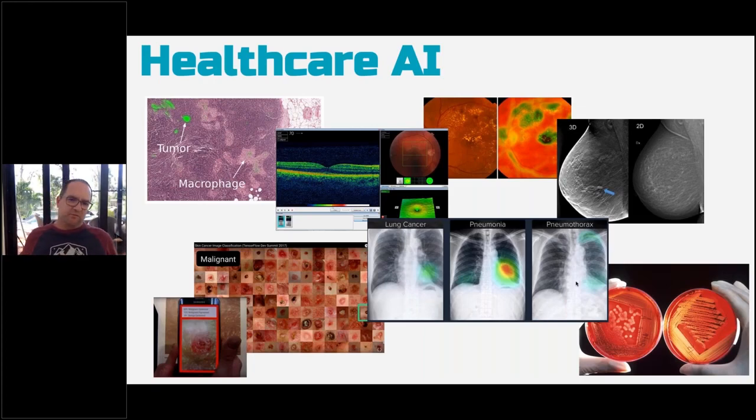But most of us would be familiar with healthcare that really is focused around a lot of our experience around imaging. So we've seen things like analysing chest x-rays, looking for pneumonias, analysing mammograms, looking for breast cancer tumours, analysing pathology slides, and even using Android phones. A famous Stanford case study where we could analyse skin lesions looking for cancers.